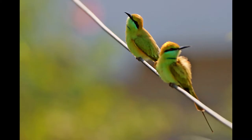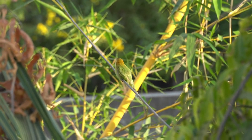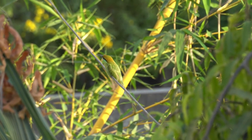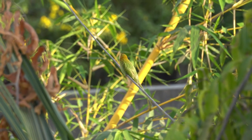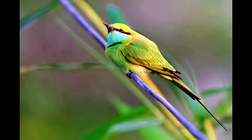The bird mostly eats flying insects which it catches in flight. It is mesmerizing to see it sit on its perch, mostly cables and tree branches, scouring the area, moving its head every fraction of a second. They are very active in the mornings and evenings. I found them huddled together in a group of 5 to 15, especially when it was cold.